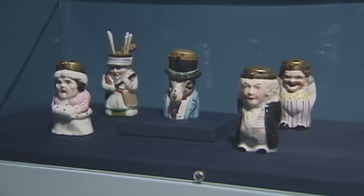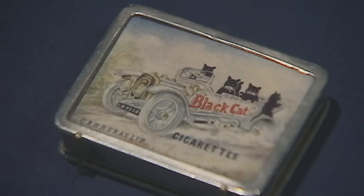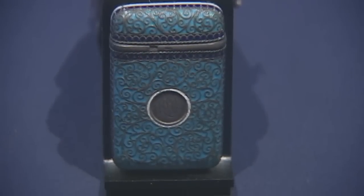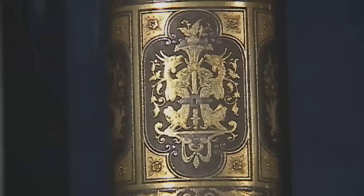Well, there are approximately 400 match safes in the exhibit. We gather them from collectors all over the United States. There are collectors all over the world, but we just limited it to collectors in the United States. And then we chose those pieces that we thought would be best for the public to see.